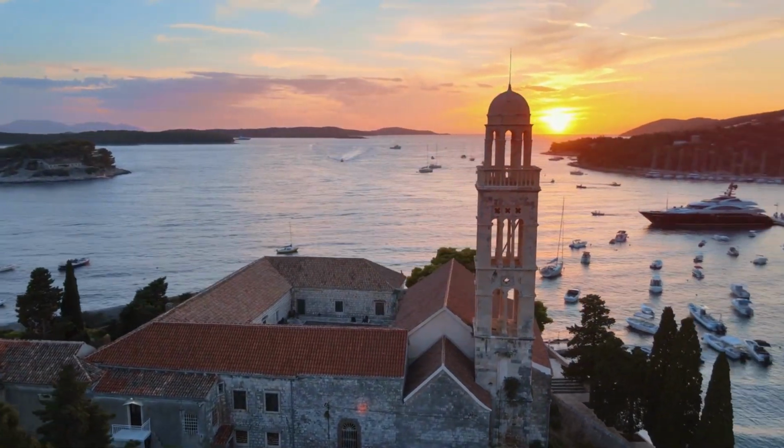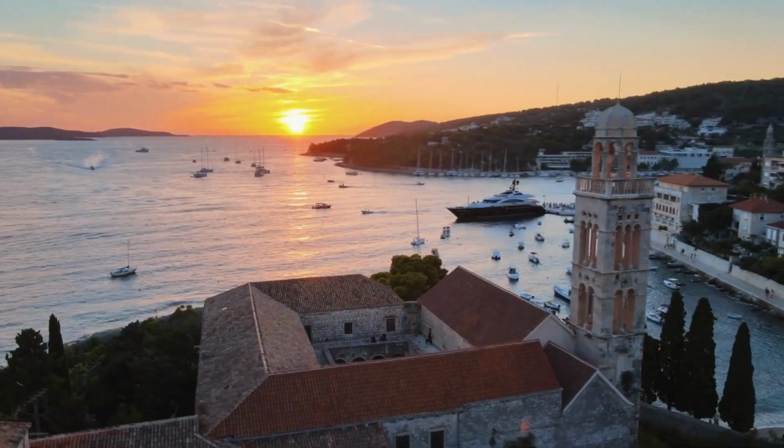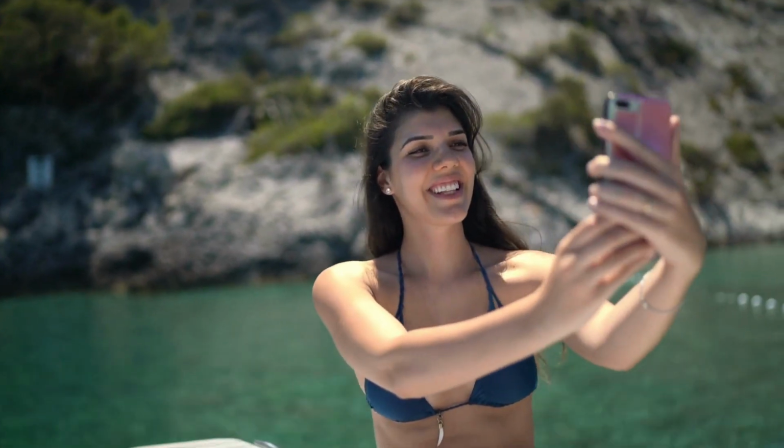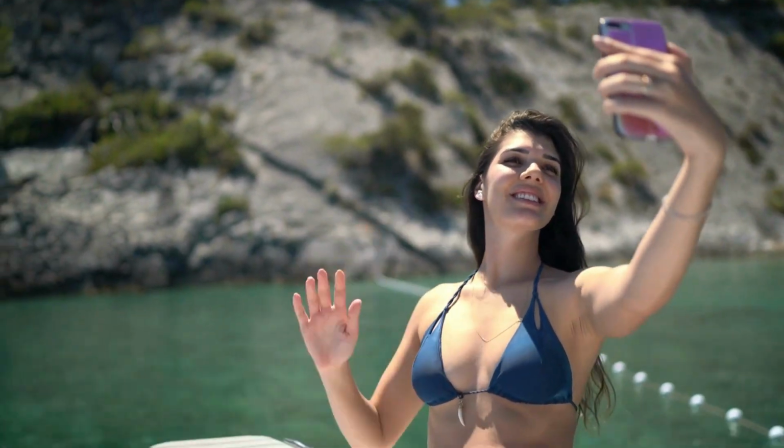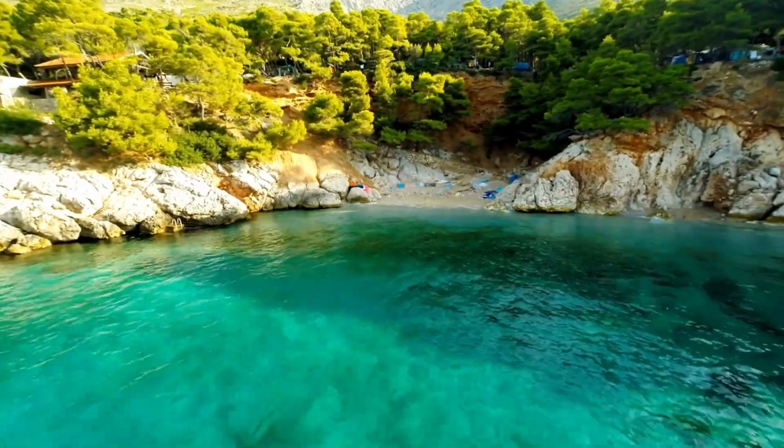I recommend hiring sunbeds and just hanging out on the beach all day. But remember, all the beaches are pebbly. The seafood in Hvar is some of the best in Croatia, making it a great destination for foodies on a city break.